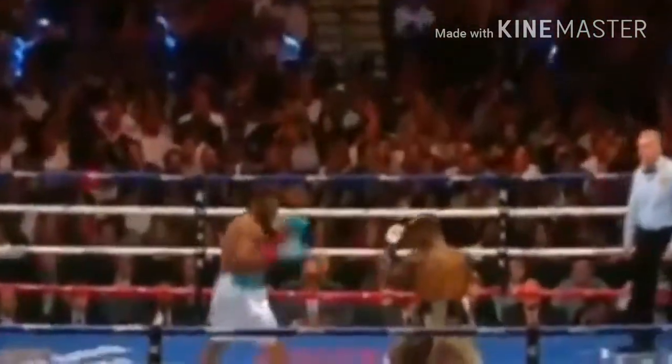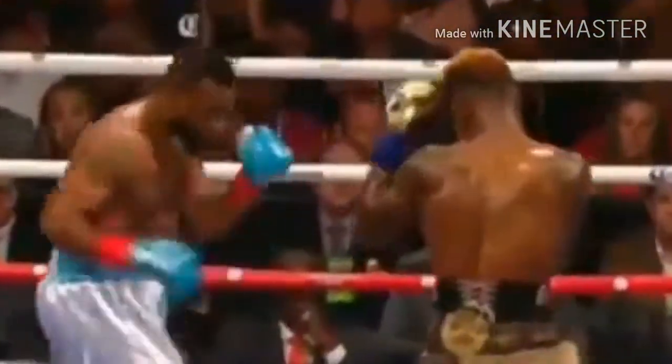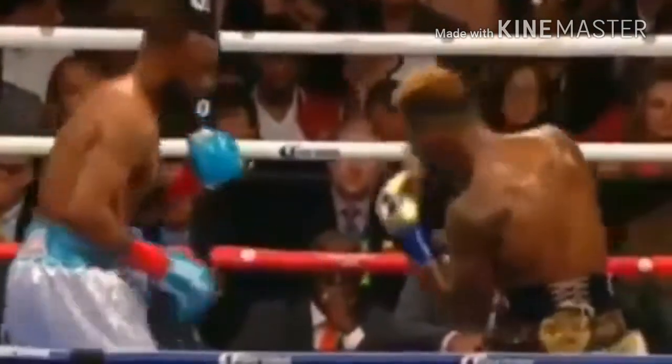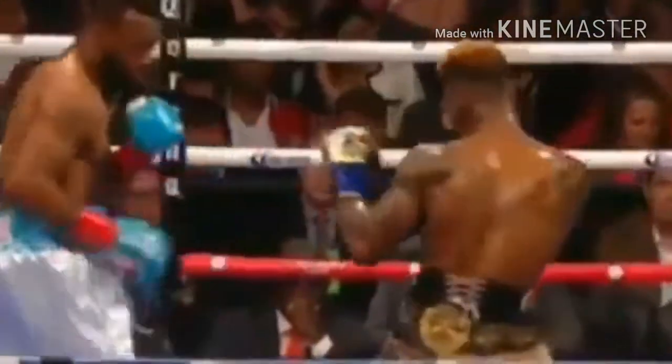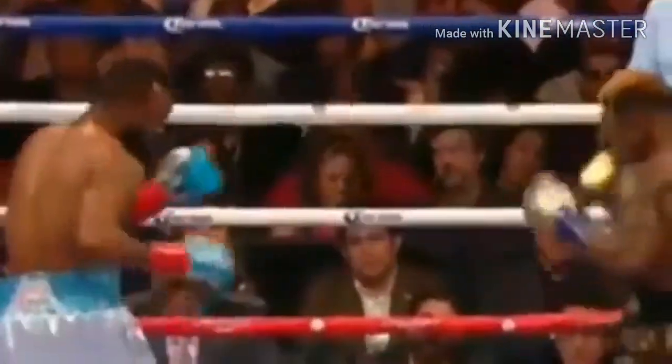Second round underway. Jermall Charlo facing the southpaw Austin Trout, but Charlo getting high-quality sparring with a very talented lefty, that being undefeated welterweight champion Errol Spence Jr., who we will see on Showtime Championship Boxing, defending his welterweight title in his hometown of Dallas next Saturday night. Yeah, he's pretty good, Errol Spence.